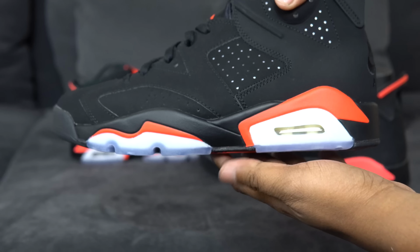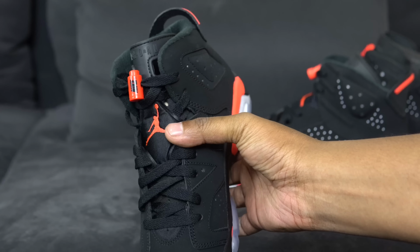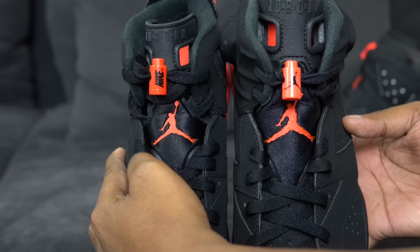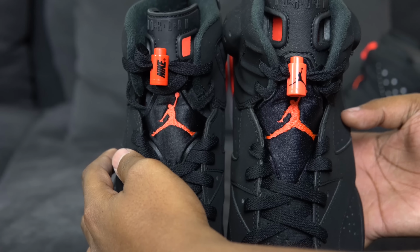But when my girl got hers in today and I was looking at them, I was like, yo, why is your lace lock look so much more red than mine? And then I realized it is, bruh. They're two different lace locks. The one on the GS pair, and this one is a 3.5 from Nike. This is a size 9 from Foot Locker. So basically, these are both 2019, but they're two different lace locks.